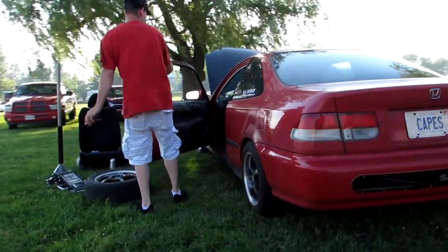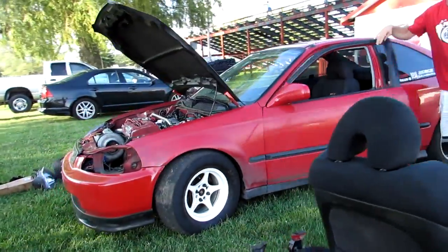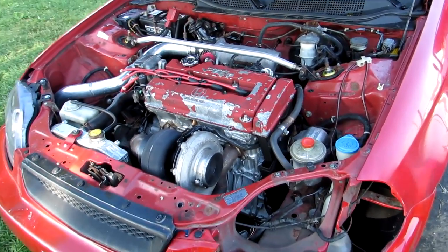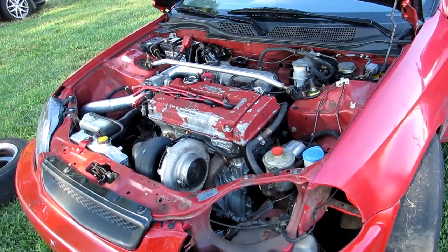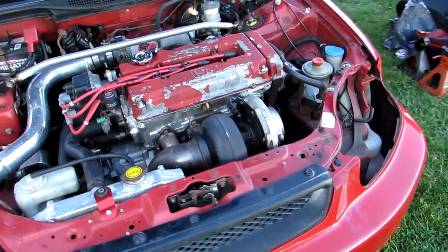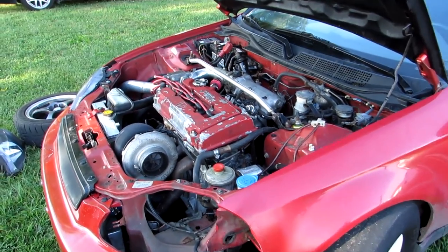How's it going? How about you? Oh, not too bad. How's it going? Good, bro. It's not your average man. Not your average Honda motor then, eh? How many pounds of boost? 15 PSI. Nice. No, this is the big one.